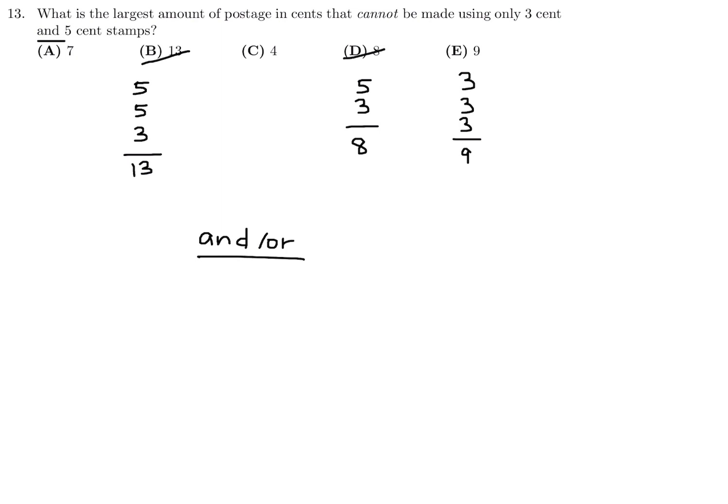So this is gone because those can be made. So therefore, of the two answer choices remaining, the largest is 7. So number 13, the answer that they have is A.